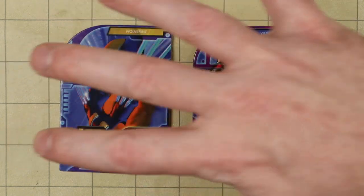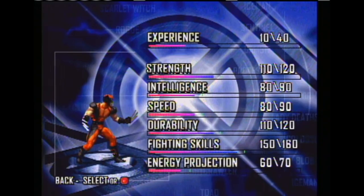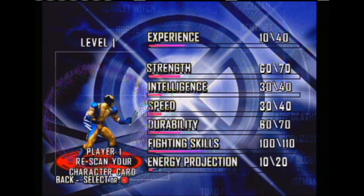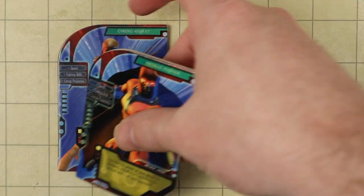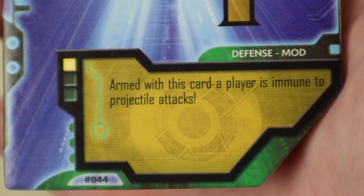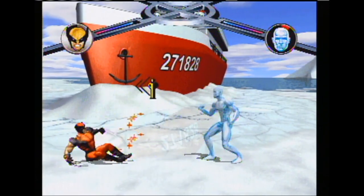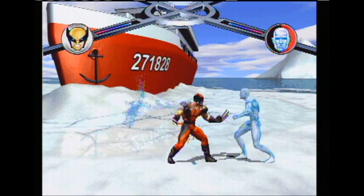Yeah, there is a bit of a balance issue with these cards. Ultimate Wolverine starts with absolutely staggering stats compared to the regular one, and not all mod cards are created equal. Like, most mod cards will give a small buff to stats, but others can make you immune to projectiles? Reduce all damage by half? Okay, on those last two, I found they're not permanent buffs and instead just kinda happen sometimes, but still pretty broken.